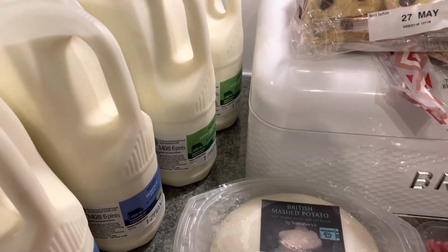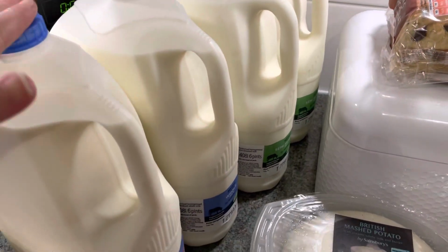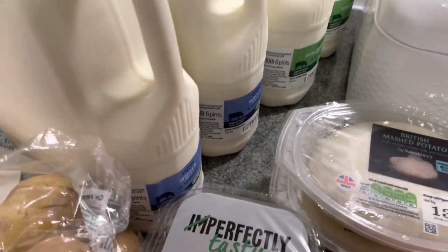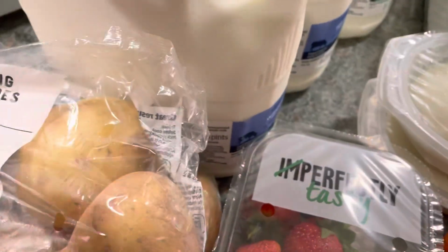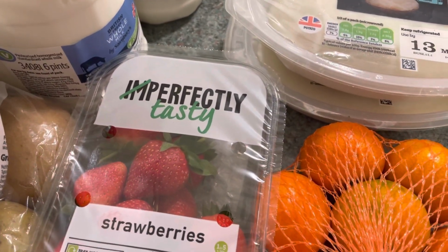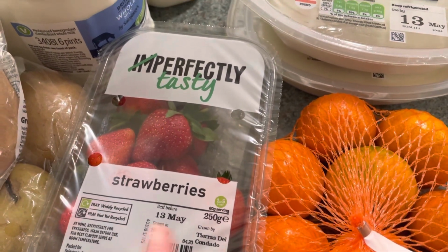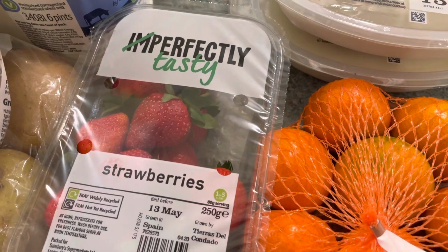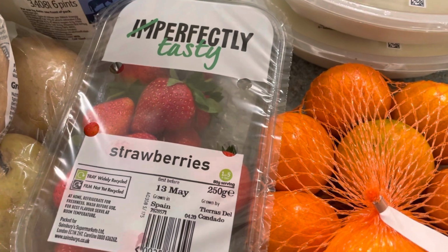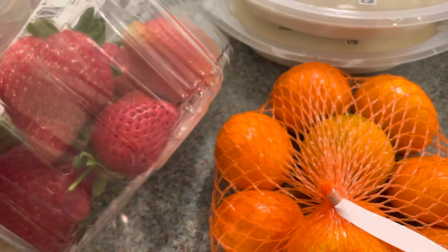But first of all, I had 4 lots of my usual milk. So I've had 2 semi-skimmed 6-pinters and 2 full fat. I think they were all around £1.80. Then I had 2 lots of bacon potatoes then. I think they were around 50p. Got a pack of the imperfectly tasty strawberries. There was 2 that I could see. One were just a little bit more expensive. So I just went for these. There wasn't a lot of difference, but I think these were about £1.60 something. Slightly cheaper. And they look absolutely fine.